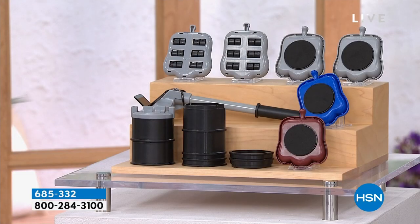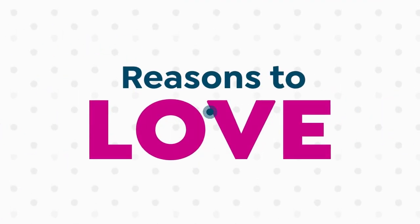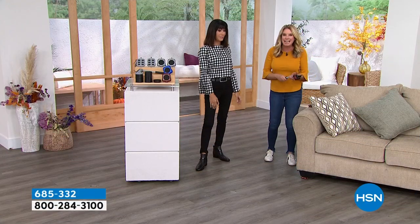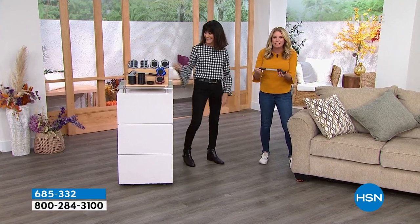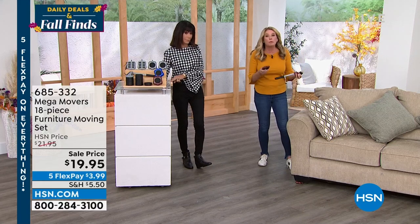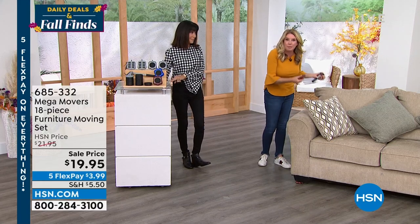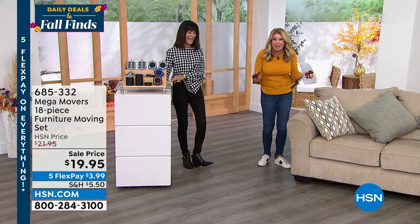Exactly. You don't need to waste thousands of dollars on new furniture. Just move it out of the way, rearrange, change it, stage it. So let's start from the beginning. We only have a couple minutes left, but I want you to understand, furniture movers are not new. But you would still physically have to lift up the furniture to put the movers underneath. That defeats the purpose, right?